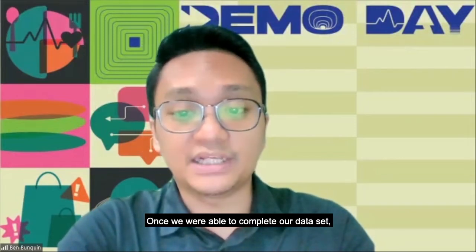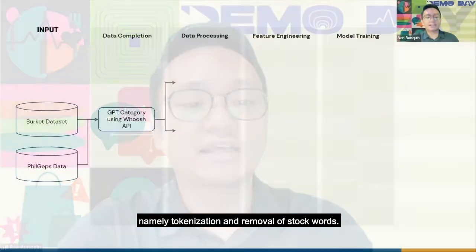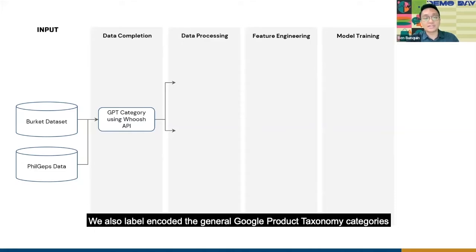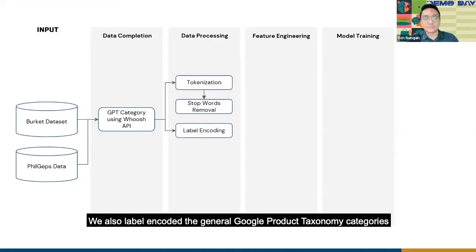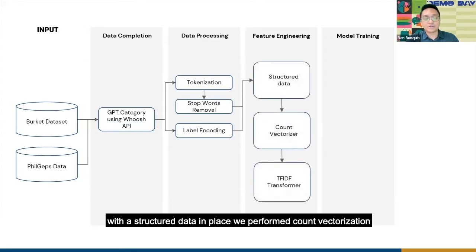Once we were able to complete our dataset, we performed the necessary steps in processing textual data, namely tokenization and removal of stop words. We also labeled and coded the general Google product taxonomy categories. With the structured data in place, we performed count vectorization to examine the frequency of words as features to be used in the model, and a TF-IDF transformer to add the importance of words as another feature that our model can use in classification.